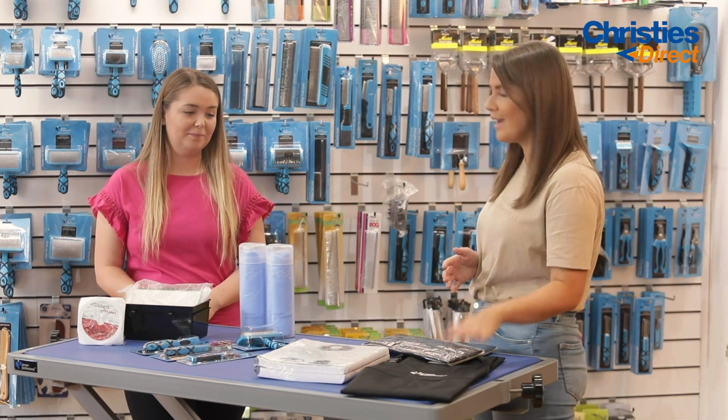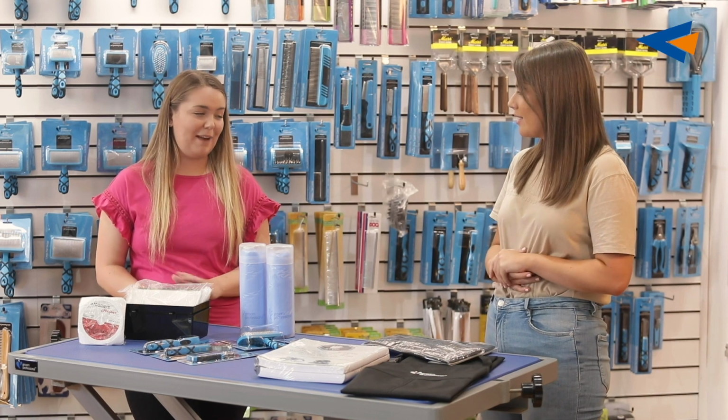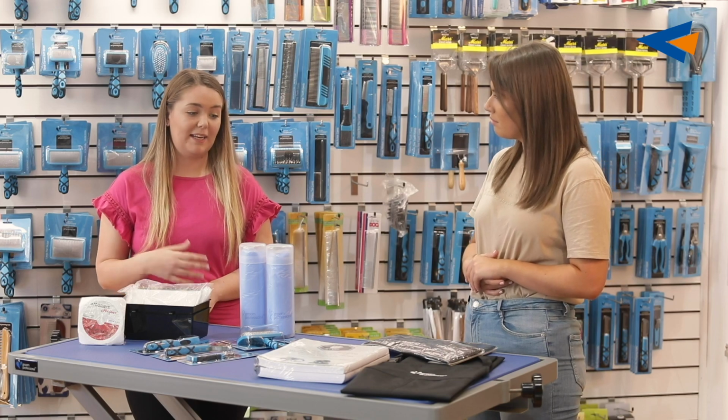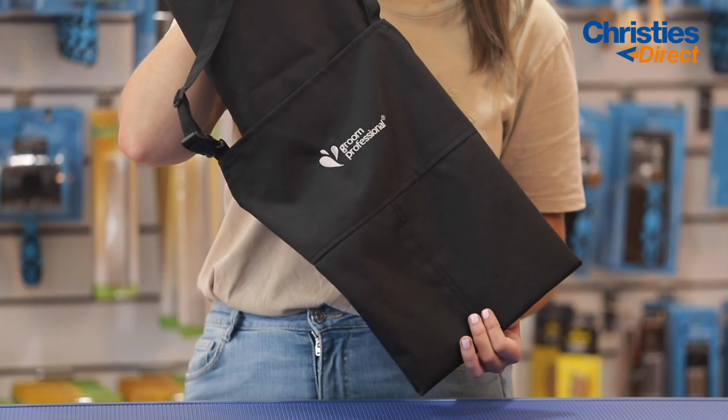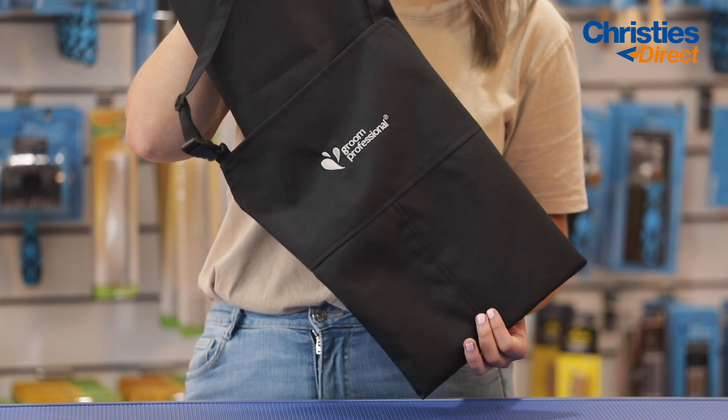Of course. And then the final item, I'm assuming, is an apron. It is. So this is a Groom Professional apron. We've got a black apron included in the pack, so it's a good unisex colour. It is splash proof, so it's easy to wipe down if you've got any water or any mess on it. It's nice and easy to keep clean.